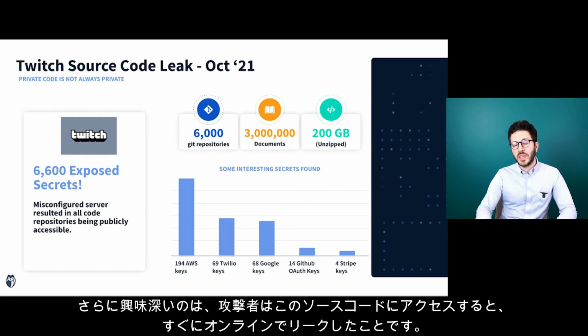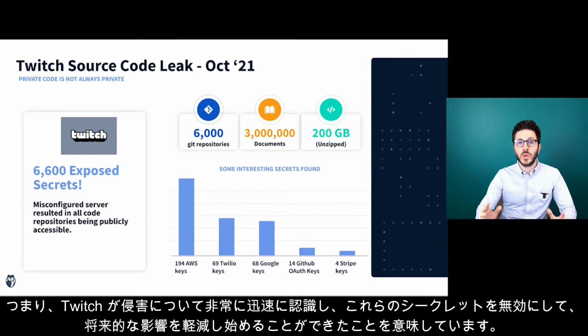And what's also interesting here is that once the attacker got access to this source code leak, they immediately leaked it online, which meant that Twitch was aware quite quickly about the breach and was able to start revoking these secrets and reducing the potential impact.